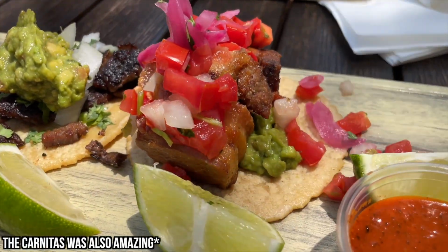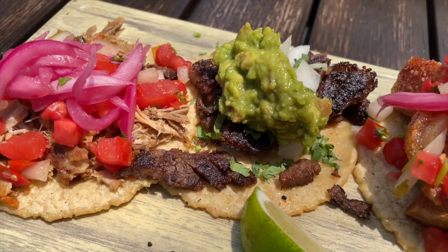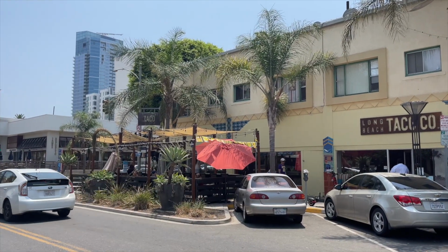They just squeezed so easily onto the tacos, and all of the tacos just packed a bunch of flavor, and you could tell they were using fresh ingredients, which I really loved. And if you couldn't tell already, this is definitely another one that I'll be going back to.